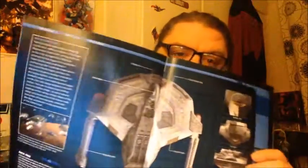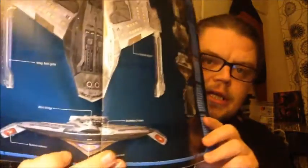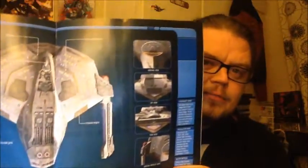So there you go. And then we get the beautiful tech specs. Because I like this section, I always do. That's beautiful, love that. It's a weird design, I must admit. It is very much a departure from Starfleet norms.